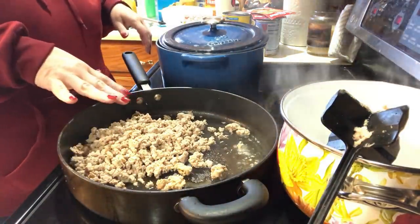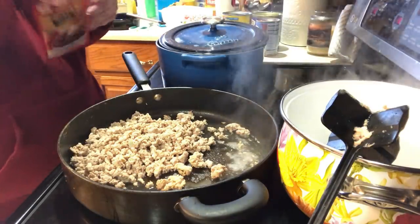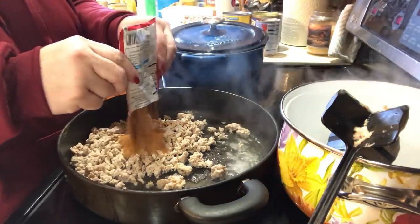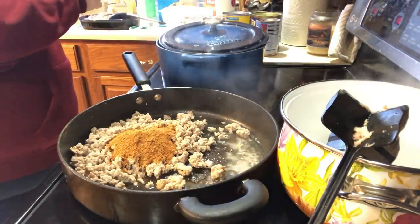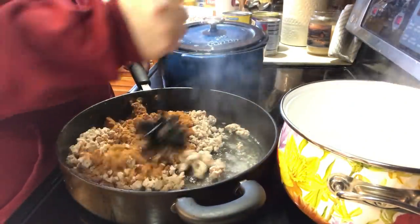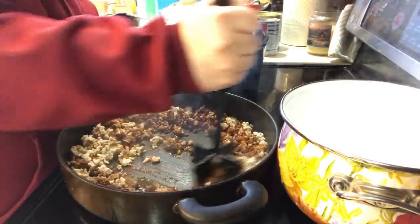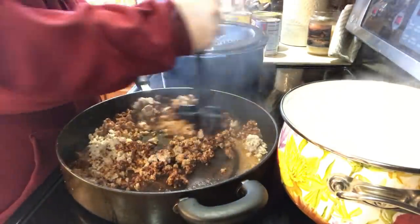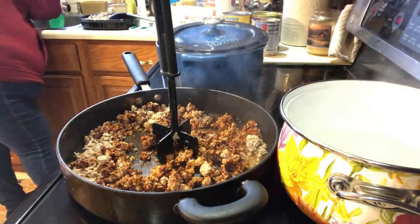Okay, so I took the meat, most of it out, probably about two-thirds of it out, and that leaves me with probably a pound, and I'm going to add the chili seasoning to that. I bought two chili seasonings, but I'm really not sure if I need to. One just might be enough. And because it was chicken and turkey, I didn't drain it very much. I left most of the liquid in there. But I am going to add some more water.